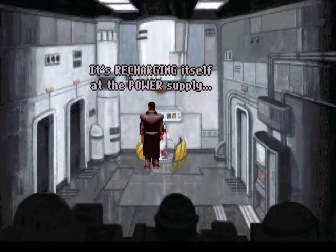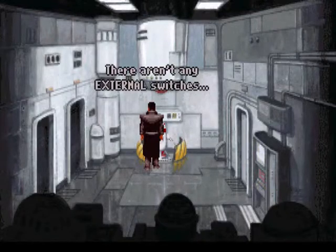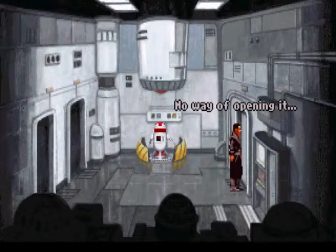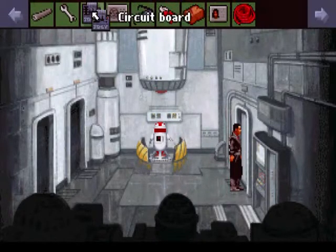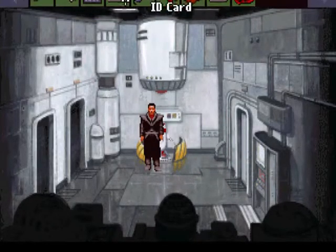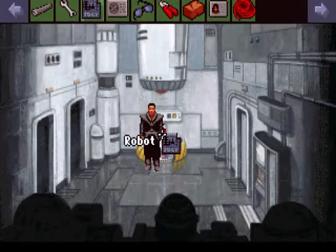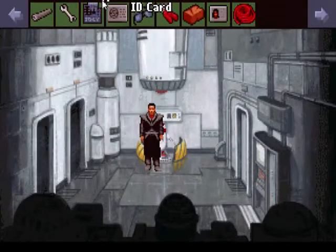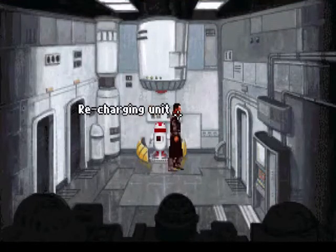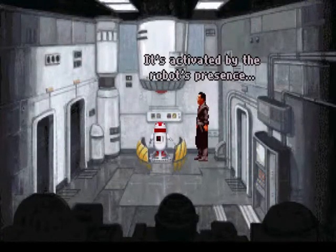It's recharging itself at the power supply. There aren't any external switches. No way of opening it. That's where the medical robot gets its power. It's activated by the robot's presence.